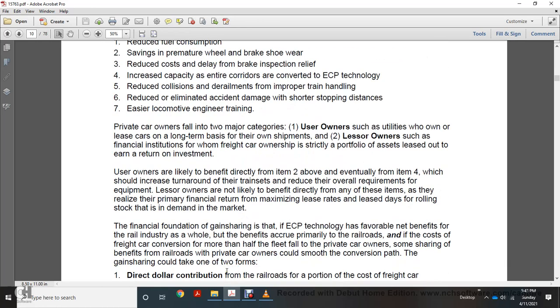Private car owners operate in the following two major categories. One, use owners, the utilities who own or lease cars on a long-term basis for their own shipments. Two, lease owners, such as financial institutions, for whom freight car ownership is strictly a portfolio asset leased out for a return on investment.